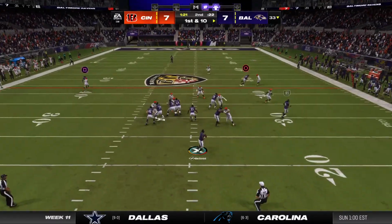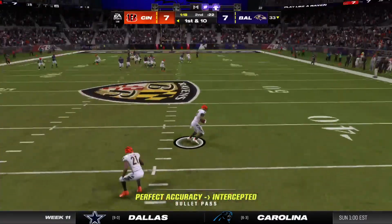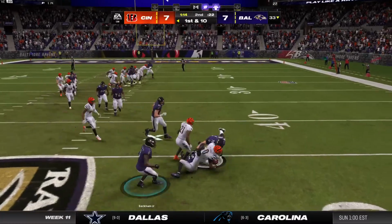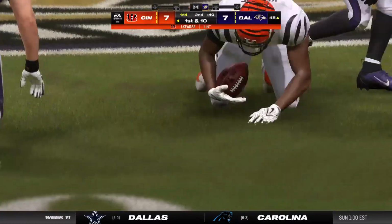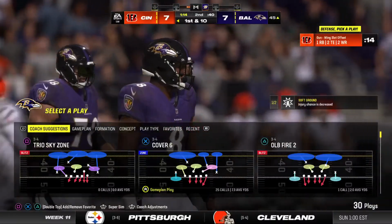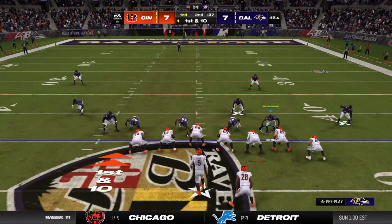Play action. It's Jackson. Rifles one. That's going to be intercepted. They juked him, and he returns it into enemy territory down to the 45-yard line. That throw, Charles, over the middle of the field, and a few too many bodies in there, got picked.